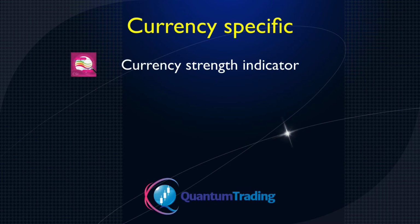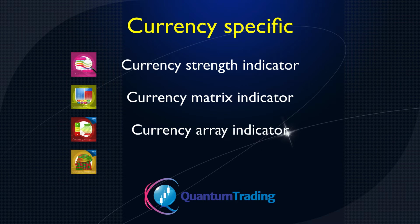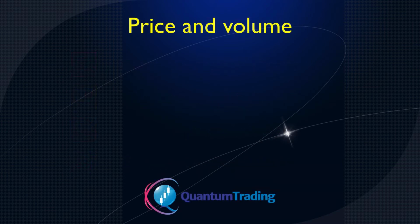First, we have the currency-specific indicators, which help you to make sense of the complexities of the forex world. And these are the currency strength indicator, the currency matrix indicator, the currency array indicator, and the currency heat map indicator, and all have a different job to do, which we'll look at shortly.